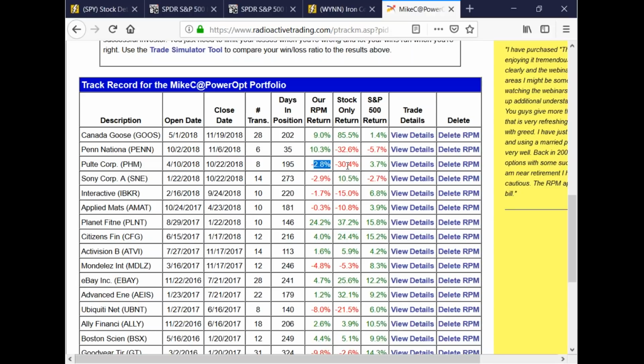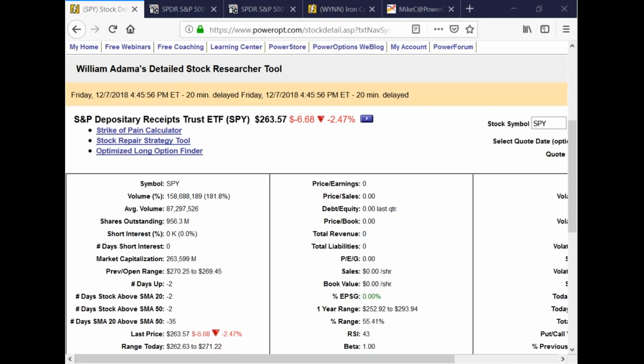You know, sometimes I like to brag about my losers. Look at Polte. This was not 2.8%, this is 1.8. I took a 1.8% loss on Polte, but it was down 33%. Then Penn, of course, is down 33%. I was long stock the entire time, made a 10.3% profit. Okay, that's not exactly great, but at the same time. And I see Sony, I just played this one wrong. That was a lesson to myself on that one.